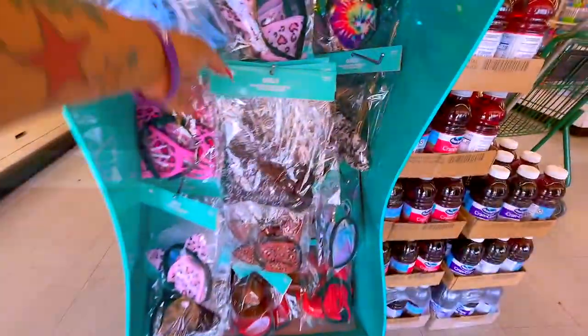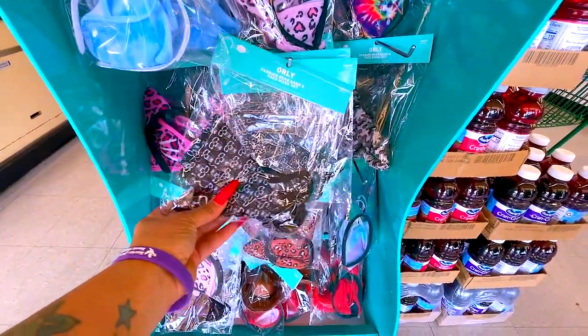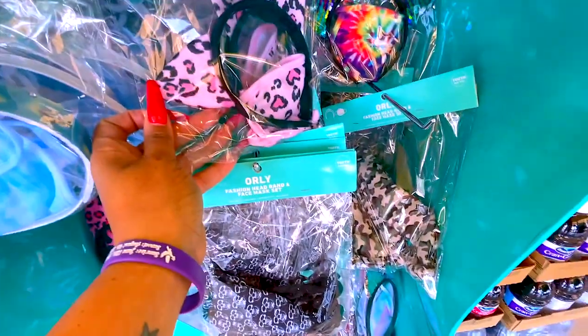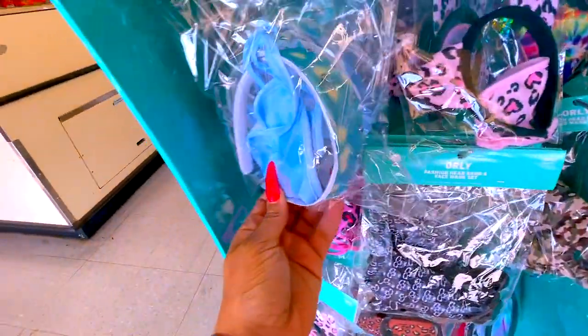Sunday, my last day, you guys. This was a shocker when I walked in and saw these cute masks with headbands. The whole display was amazing and cute. And just from the display alone, I did purchase quite a few of them for my grandsons. I did purchase some for Mumsy as well.